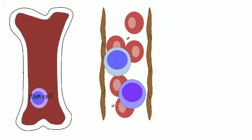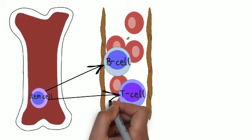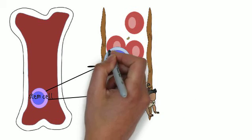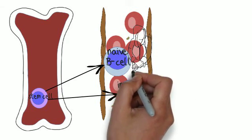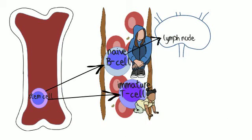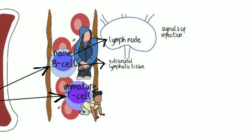Lymphocytes mature from stem cells in the bone marrow and are then released into the blood. The two types of lymphocytes are B cells and T cells. The T cells released from the bone marrow are actually still immature. The B cells released from the bone marrow are mature, but are called naive since they haven't yet encountered any signals of infection. B cells in the blood can travel to lymph nodes or extranodal lymphatic tissue and wait there until they receive a signal that there's an infection.